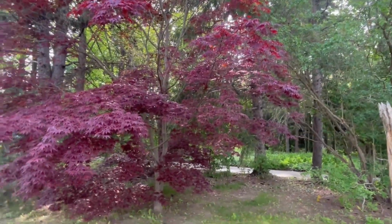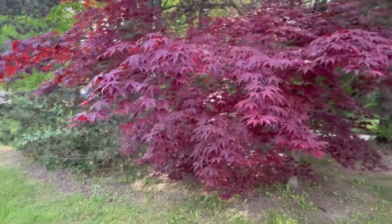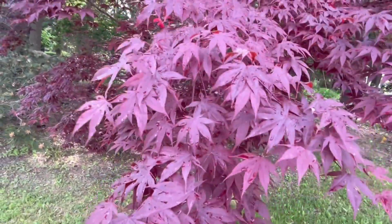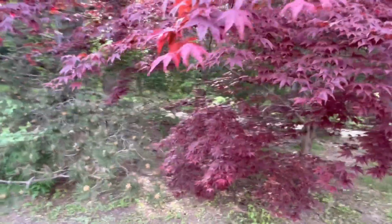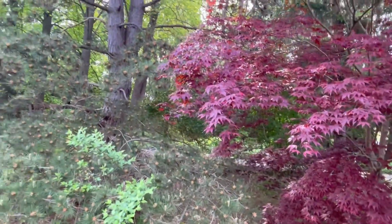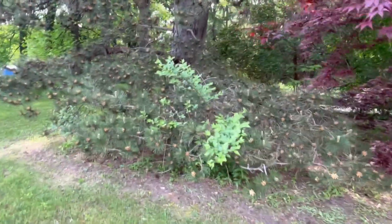Japanese maple is filling out. I think it's just about at its peak of filling out. The leaves are looking really good. It's very dewy from the rain last night. It is beautiful, next to this enormous white pine.